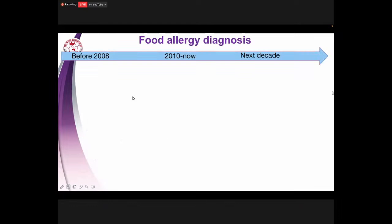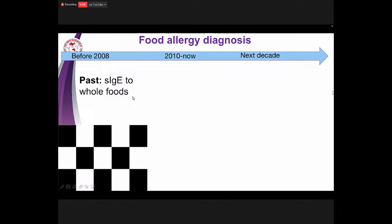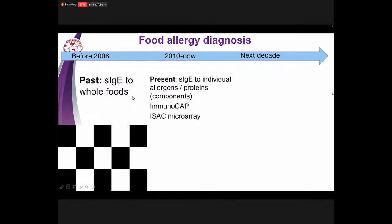So the landscape of food allergy diagnosis has changed. Before 2008, we would really rely on measurement of specific IgE to whole foods. And this also was associated with a sort of black and white approach to food allergy management with total avoidance of the offending food.